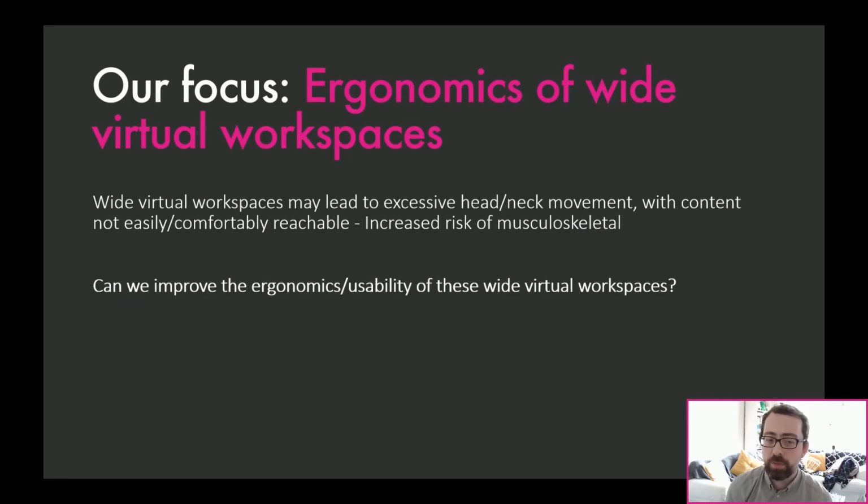Notably, wide virtual workspaces may lead to excessive head or neck movement, with content not easily or comfortably reachable. Now this can lead to an increase in musculoskeletal disorders. So our focus is on whether we can improve the ergonomics and usability of these wide virtual workspaces.